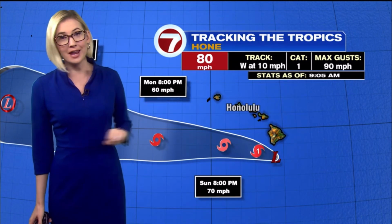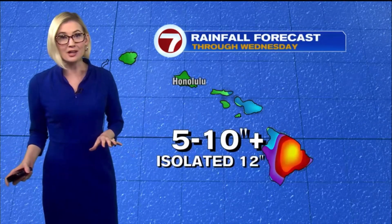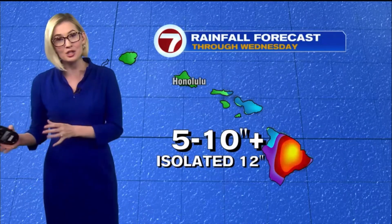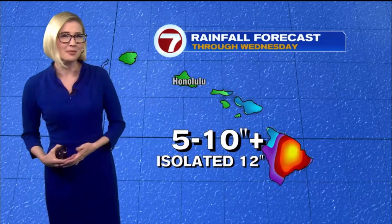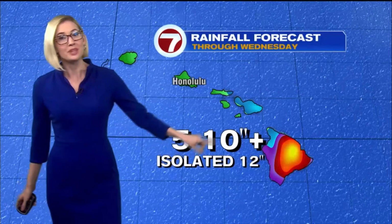It is a Cat 1 hurricane, 80-mile-an-hour winds moving off to the west at 10 miles per hour. And since the center is passing to the south, the Big Island of Hawaii is only getting in on tropical storm force winds. Not that that's not causing problems. We already have thousands of people without power already. But the biggest issue, the greatest threat, is actually coming from the rain, not the wind. 5 to 10 inches of rainfall expected just on the Big Island.